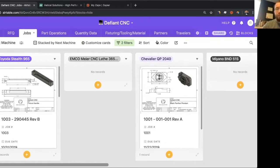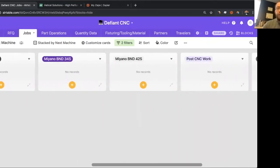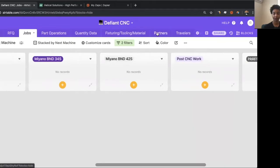Wow. Okay. This is so comprehensive. Yeah, I love Airtable. It's great. It's made our lives significantly easier.